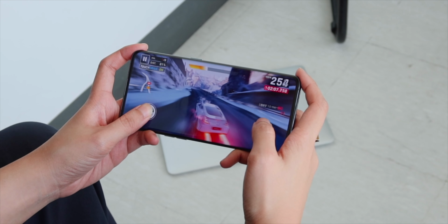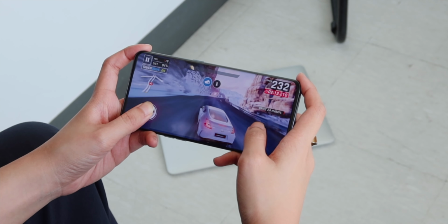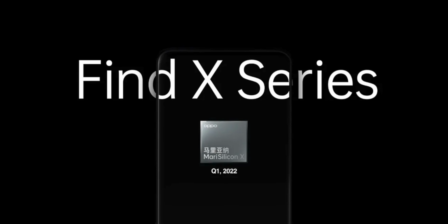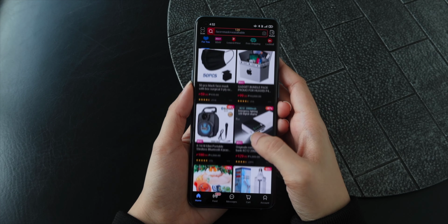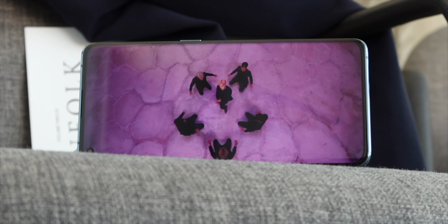As for its release, it's reported to debut in late February in China, but according to blogger Yogesh Brar, OPPO is currently carrying out closed testing for the Find X5 series in India, so we should be seeing a launch sometime in March. And yeah, that's it for now guys. Other details and information about these smartphones are yet to be revealed, so stay tuned for more updates.